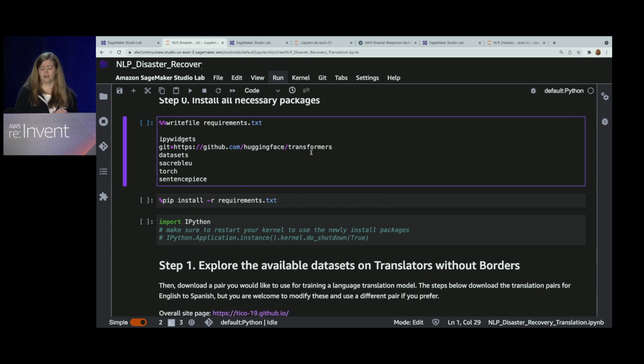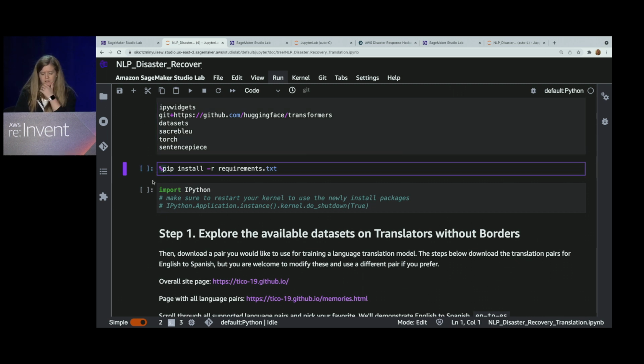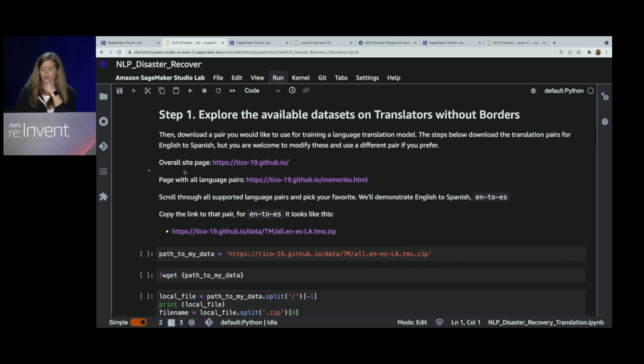Transformers, datasets, a couple other components. And then right away you see that percentage sign, right? So we're gonna install those. And so we're gonna explore the datasets.